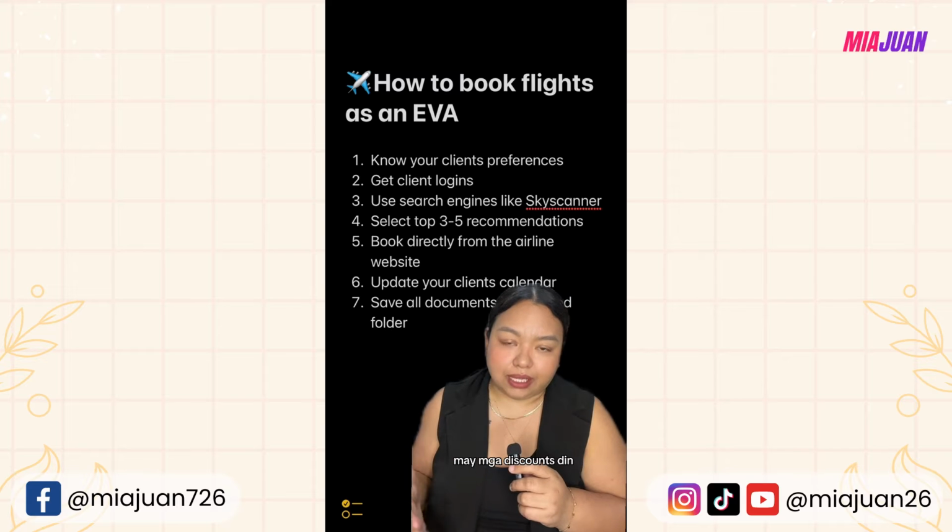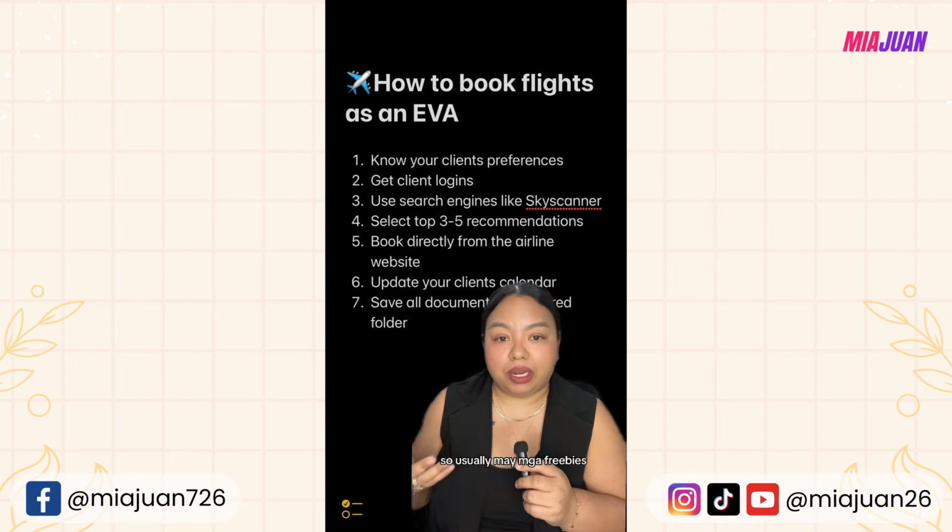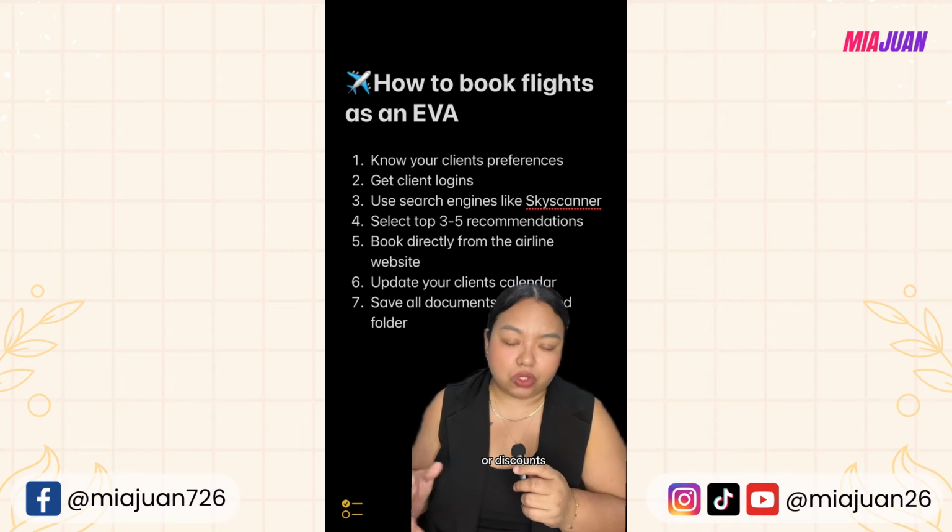Usually, may mga discounts din kapag ginagamit mo yung logins or nagbu-book using the account. And sometimes din kasi, yung mga credit cards ng client is naka-tie up sa airline nila. So usually, may mga freebies or discounts. So make sure that you get those logins as well.